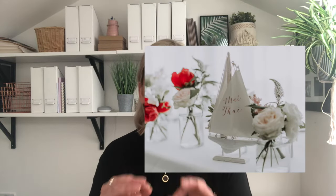table. Now, a bud vase is a small glass bottle or small vase just containing a couple of single stems. So it may have 3 stems, 2 stems in it, and having a few of them dotted around the table can create a really beautiful, delicate and laid back vibe and be much more cost effective than having a larger arrangement. You can also fill it out with some beautiful candle votives and some larger candle holders as well, which can create pops of colour, a nice atmosphere, and again, it's cost effective and budget friendly.